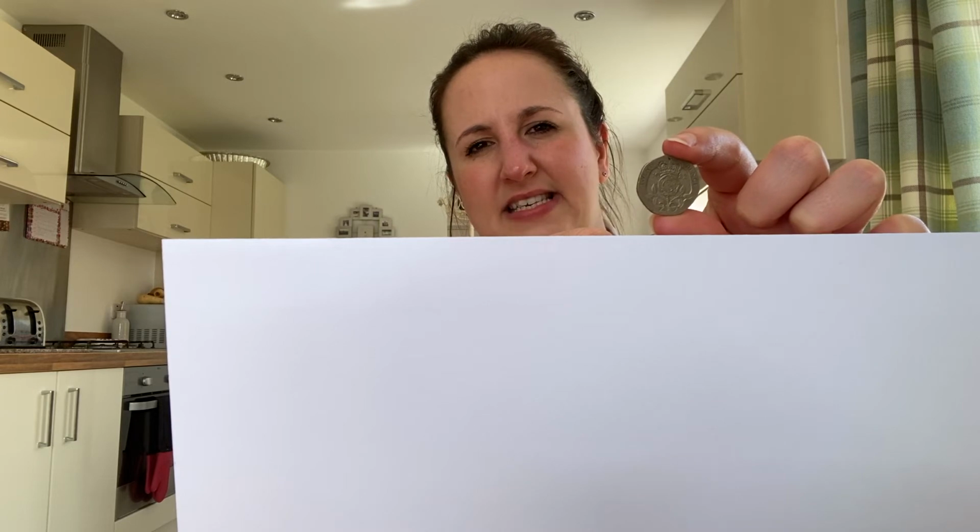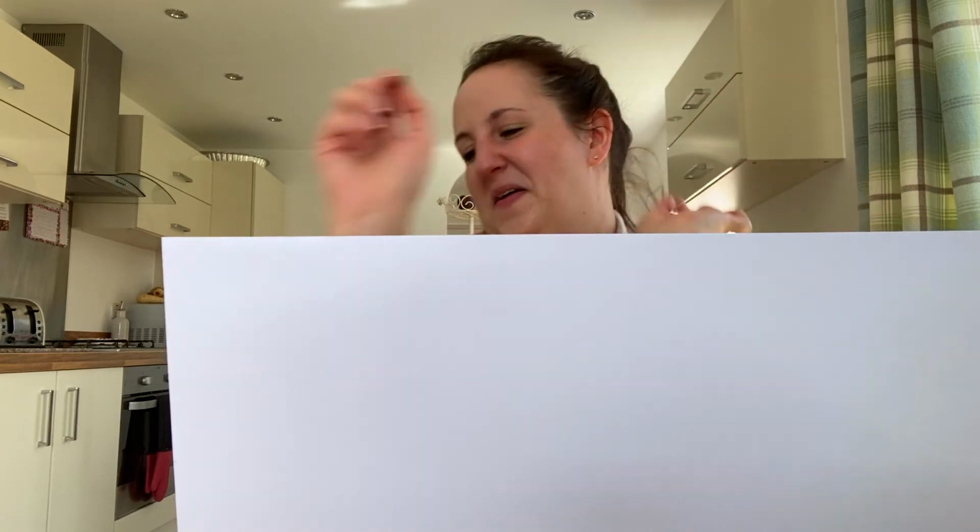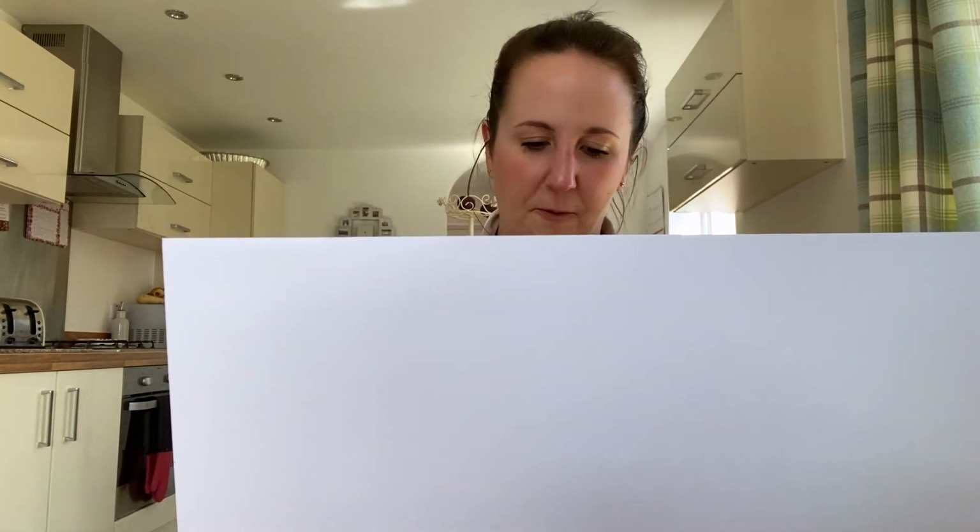It's a bit of a medium-sized coin, really. It's not very small, but it's also not very big. I'll lift it up a little bit further. I wonder if you can see the number that's at the bottom. What coin is this? It's a 20p coin. Well done. Just a few more to go.